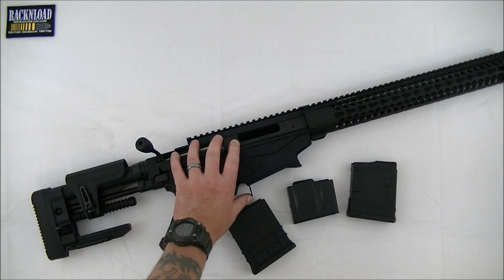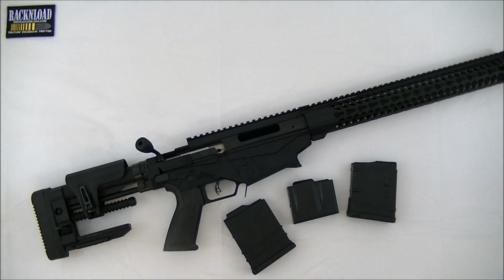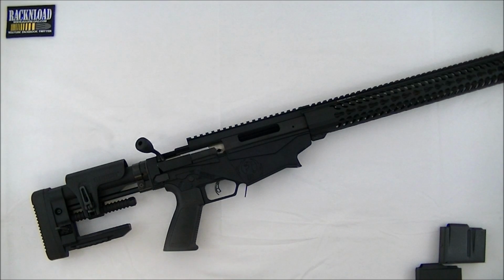I just totally love that 2-stage mag release. That is just genius, absolute genius. Right then, moving along then. I told you it was going to be a big review, guys, told you it was.